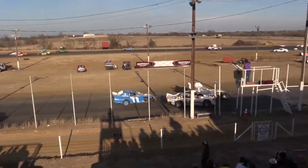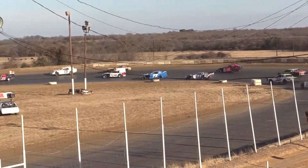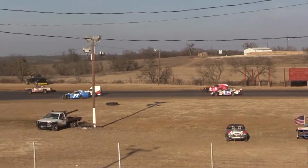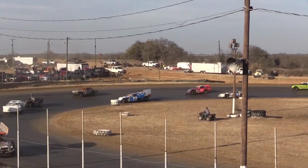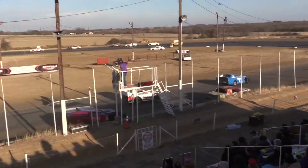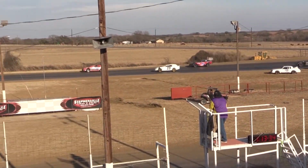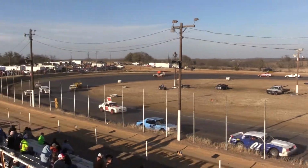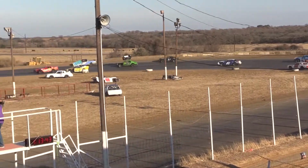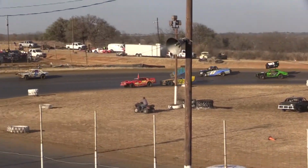The cream is definitely rising to the top. Contact with Ronnie Bell in the 84 there on the front stretch. A lot of these cars, there's no smoking, there's no debris falling off. These cars that are out here are definitely running well. Beckman about to pull back on the track again. They've definitely done this a time or two. But look like they're trying to go 3 wide over here off 4. Here comes a 50W.